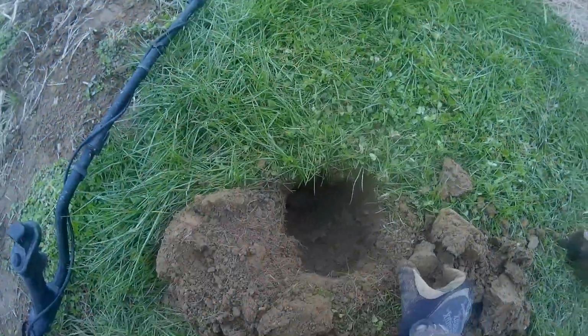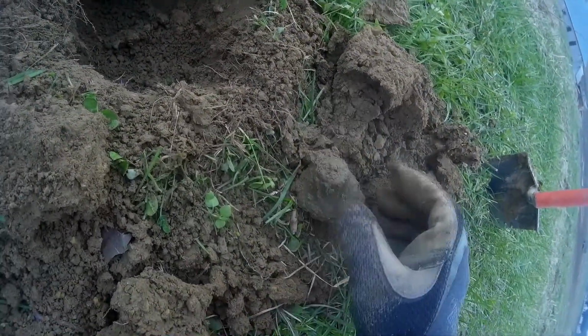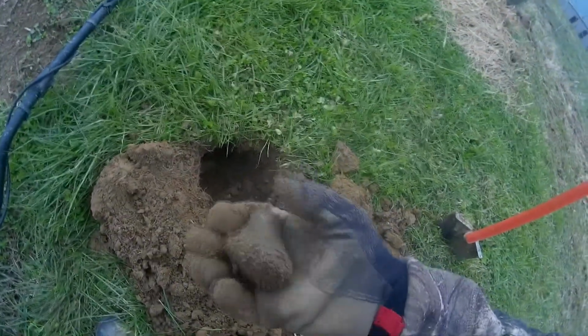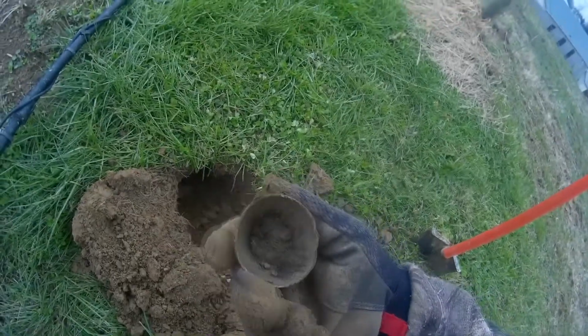This one was deep, guys. You can see it kind of fell out of the clump here. There's the impression right there. Oh, check this out. Oh, yes. Awesome, my second one.